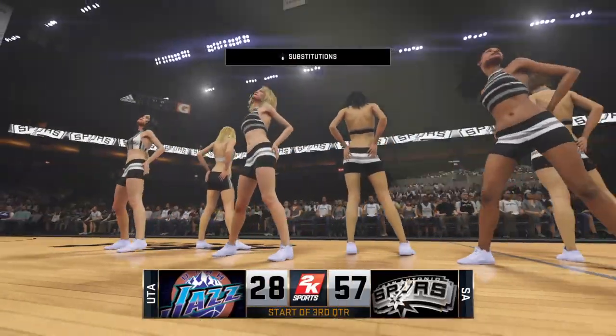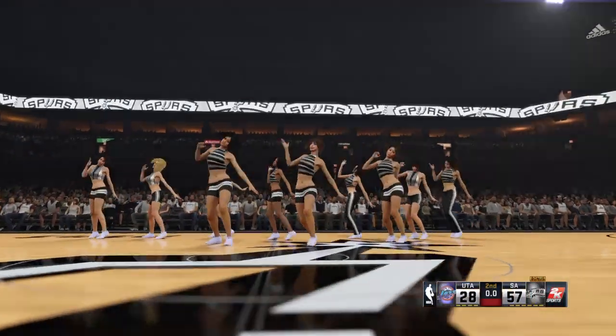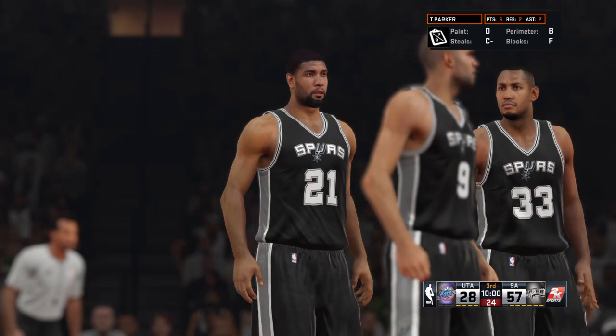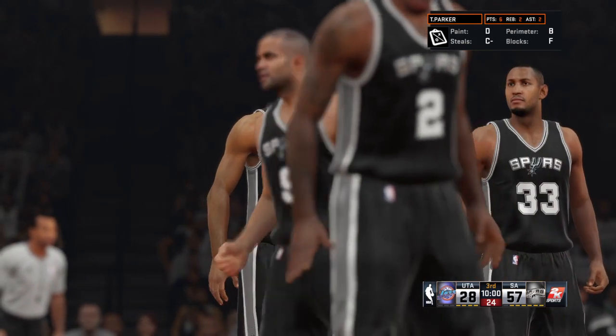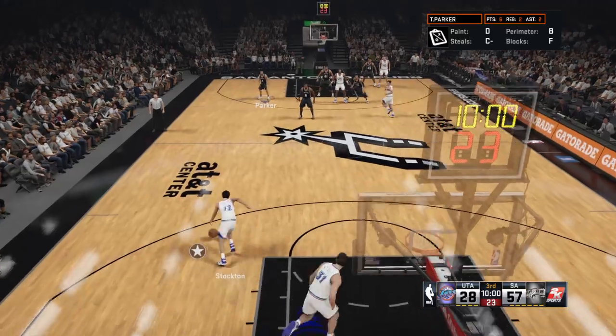Welcome back, everyone, to the start of the second half. Big margin on our hands, but we'll see if that gap narrows down in the third and fourth quarters. An exceptional performance from Tim Duncan. Yeah, it's been sheer dominance in the post by him so far, just tearing them up when he gets inside. And getting it to him is the only hard part. Once he has it, he's automatic.